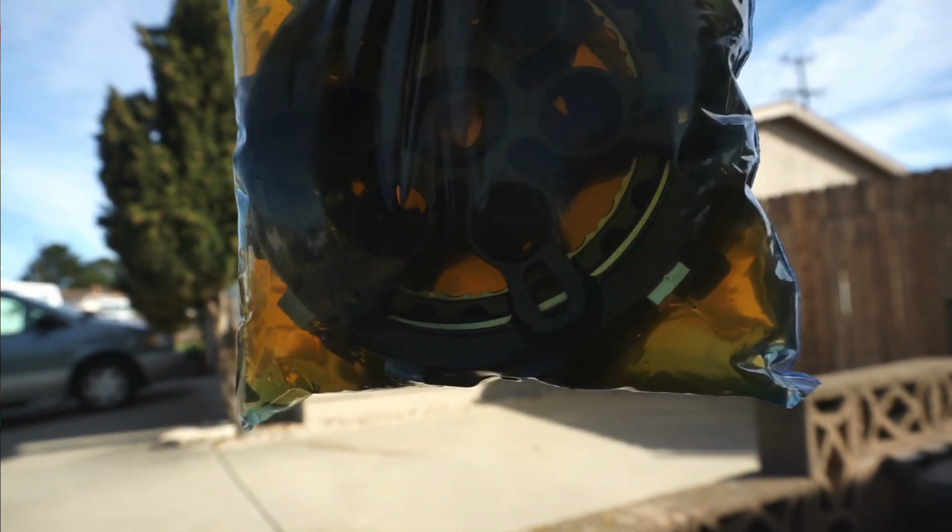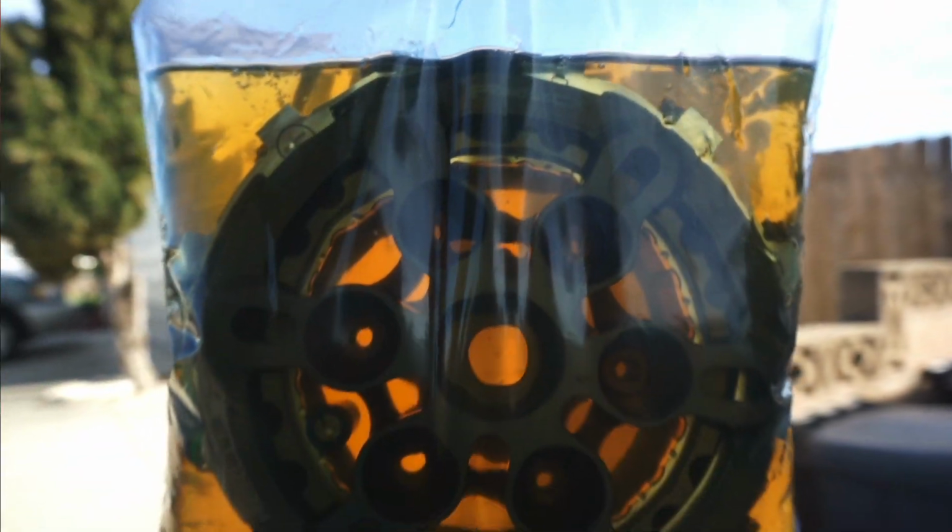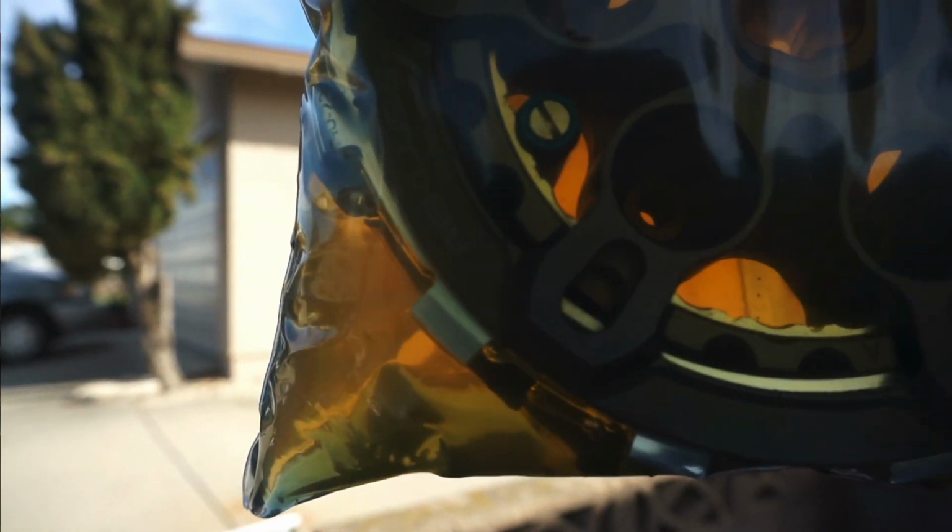So what I am going to do today is get this brand new Rekluse CX clutch in our YZ325. I was having issues with the stock clutch spinning under heavy torque, so I am really, really happy to be getting a high quality clutch that's going to prevent slippage, and not only that, but give me an automatic clutch, which I've wanted for a long time.